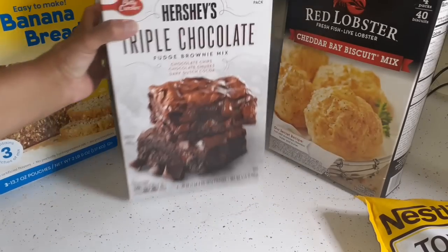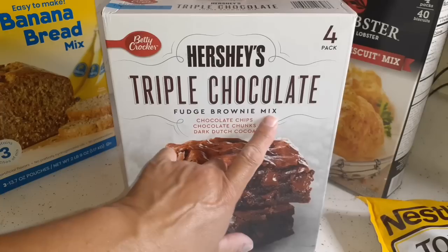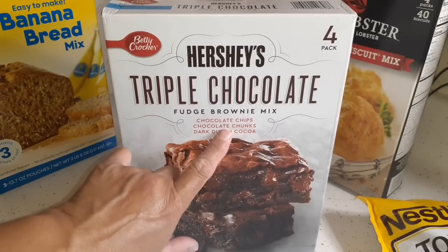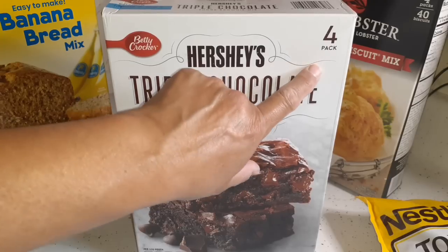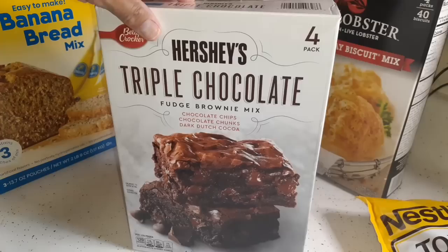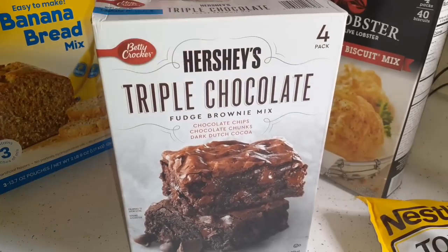And look at this. Hershey's Triple Chocolate Fudge Brownie Mix. Chocolate chips, chocolate chunks, dark Dutch cocoa. 4 packs. And this is 1 pound, 4 ounces. So there's 4 20-ounce packs in here.